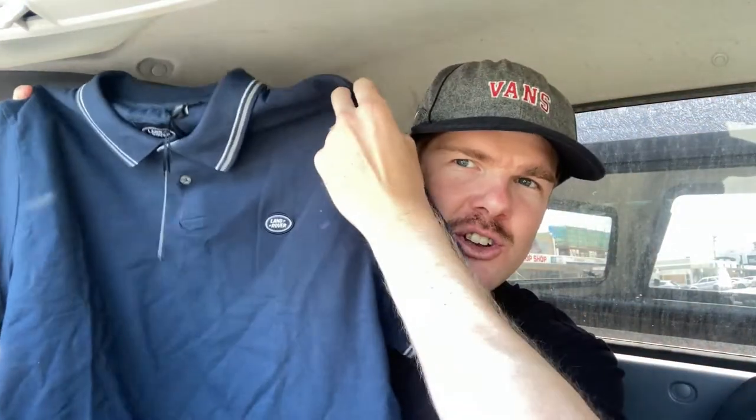Also found this t-shirt as well, Land Rover. It caught my eye because obviously Land Rover is a great brand, but it also had tags on it as well. This one was a double XL, and I did the comps while I was in store, and I reckon because it's got the tags on it, I could get about $75 for this top. Really good make. It's got the little side panel bit here as well.